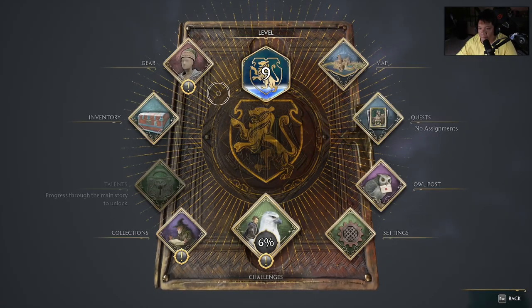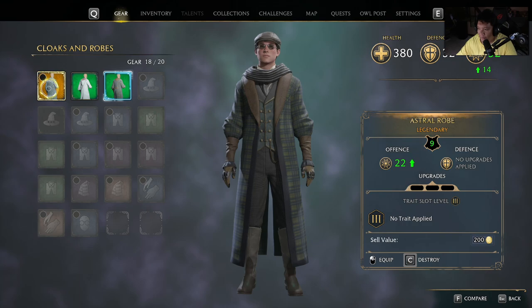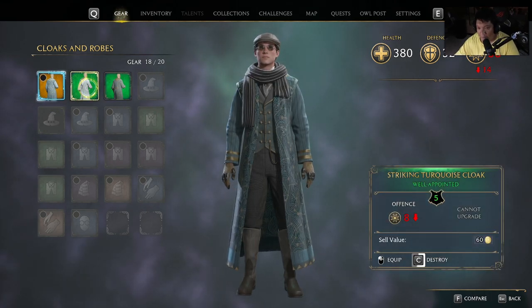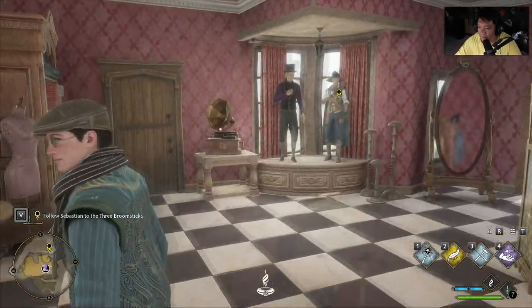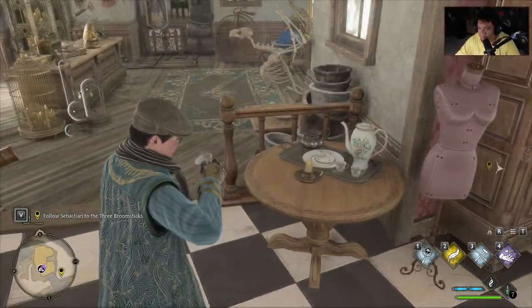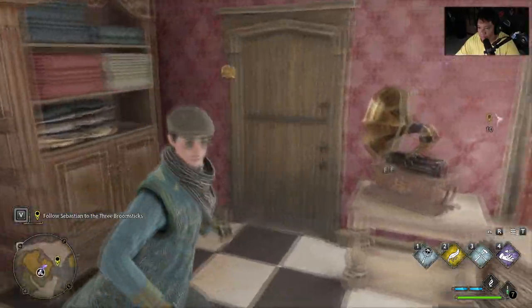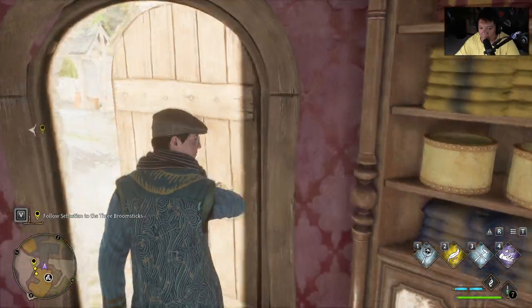Astral robe. Siyempre. Yan. Ito. Ganda na ng fashion statement natin dito, guys, ha. Ano to? Revelio. Dito tayo naman.